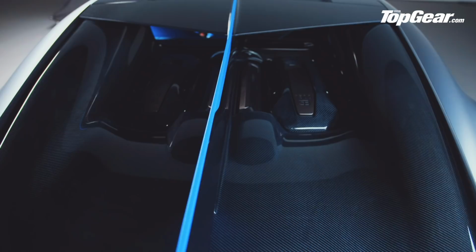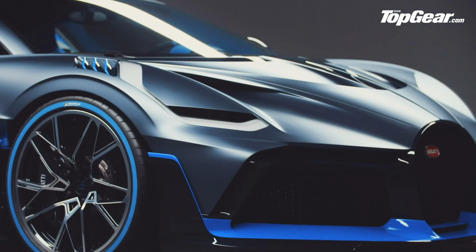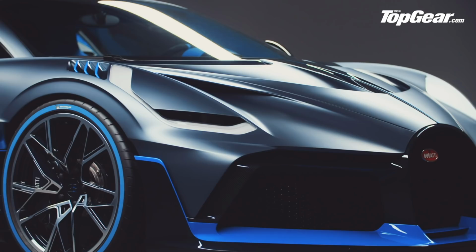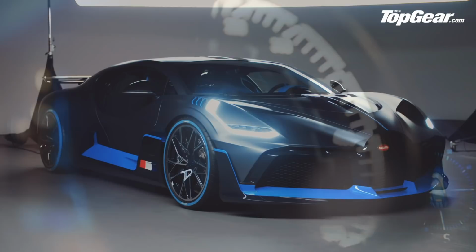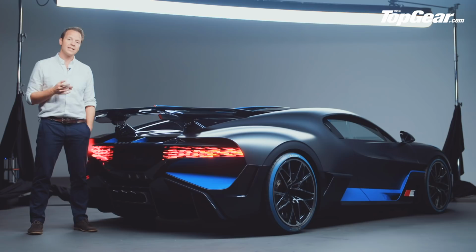Well, as I mentioned earlier, you get the same engine as you get in the Chiron, so an 8-litre quad-turbo W16 producing 1,479 horsepower. It'll do 0 to 60 in 2.4 seconds. You get four-wheel drive, you get a 7-speed twin clutch gearbox, and top speed is where it starts to get interesting, because a Chiron is limited to 261 miles an hour. A Divo is limited to 237, and the reason for that is tyres.